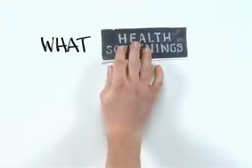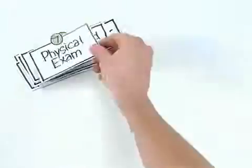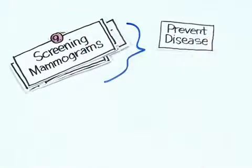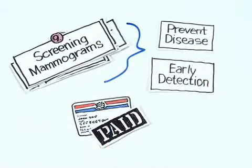Today's question: what health screenings do I need, and does Medicare pay for them? The simple answer is, there are a number of health screenings you need on a regular basis to help you prevent diseases or detect them early when they're easiest to treat. Medicare pays for quite a few.